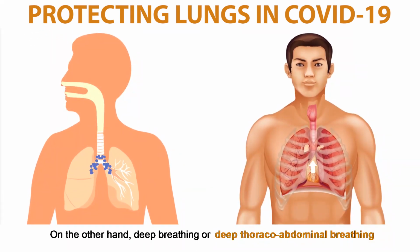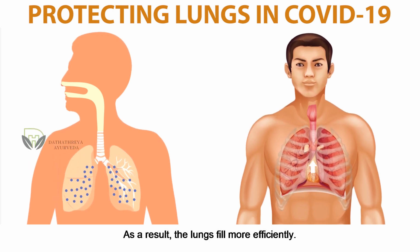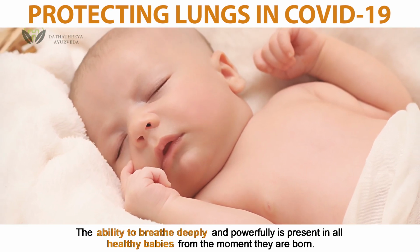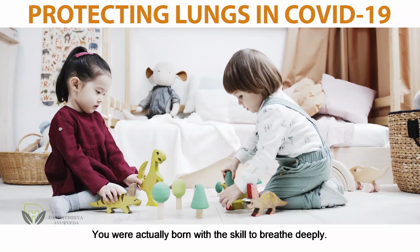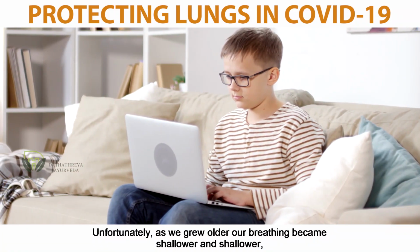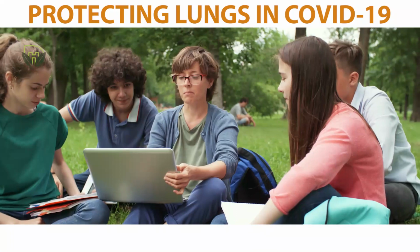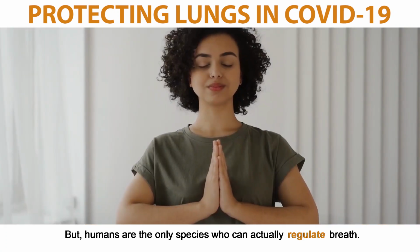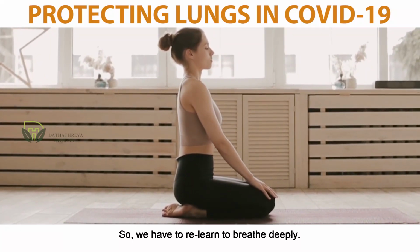On the other hand, deep breathing or deep thoraco-abdominal breathing is where you are actively pulling the diaphragm down with each inward breath. As a result, the lungs fill more efficiently. The ability to breathe deeply and powerfully is present in all healthy babies from the moment they are born. You were actually born with the skill to breathe deeply. Unfortunately, as we grew older, our breathing became shallower and shallower, and we rarely paid attention to it. For most of us, breathing is just an automatic process. But, humans are the only species who can actually regulate their breath. So, we have to relearn to breathe deeply.